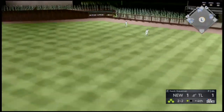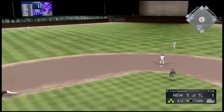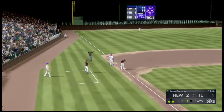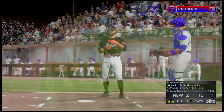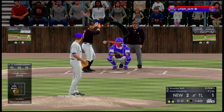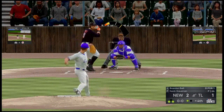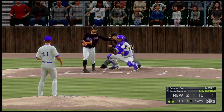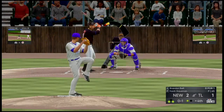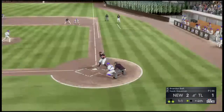The catch is made deep in the alley, and here comes the runner from third. And they won't come close to getting him. He's in there at third. Runners on the corners now with one man gone. And standing in now, the left-handed hitting first baseman, Brandon Belt. A little tardy there. No balls and a strike. With one out and runners on the corners, some managers like to hit and run here.